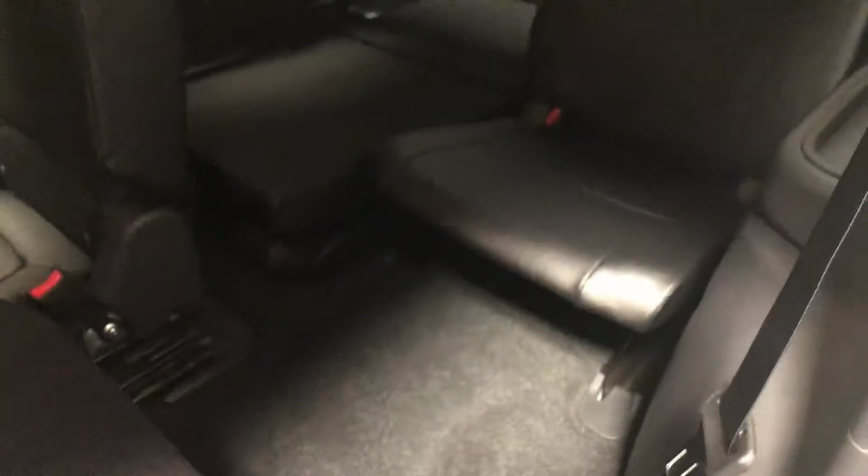Here the third row, nicely tucked away, doesn't take up any extra space, and I can easily just pop it up. Now you can see that this one does have its own recline system, so I can pop it up in the middle and still be able to adjust how much space. So whether I want to move it all the way back, or if the third row needs a little bit of extra space, I can slide it forward, giving me a variety of options and adjustability.